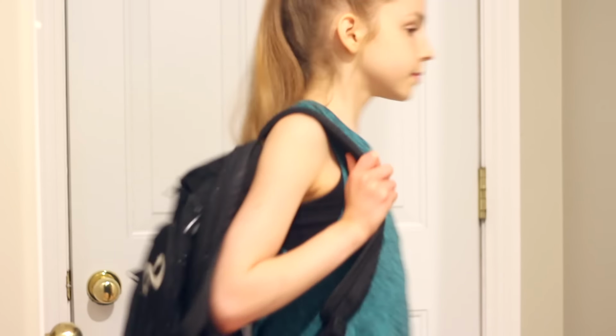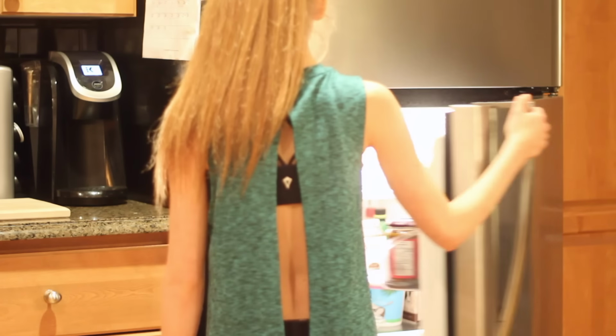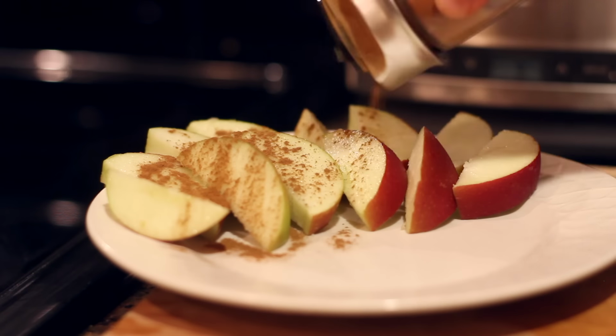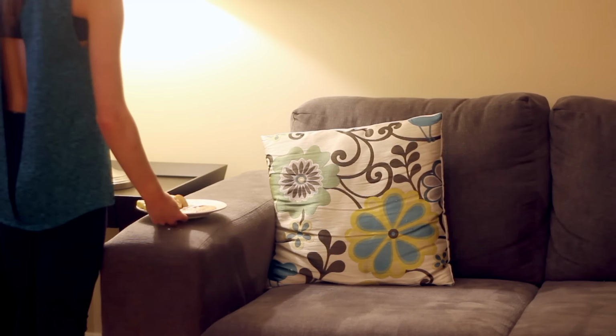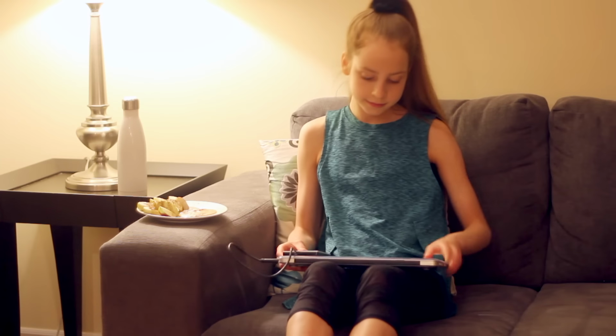By the time I get home from practice, it's around 9:30, so usually I'm pretty hungry again and will make myself a snack. Tonight I had some apple slices with cinnamon and all-natural peanut butter. Once I've made a snack, I'll usually just go eat it on the couch while I finish up editing my next YouTube video.